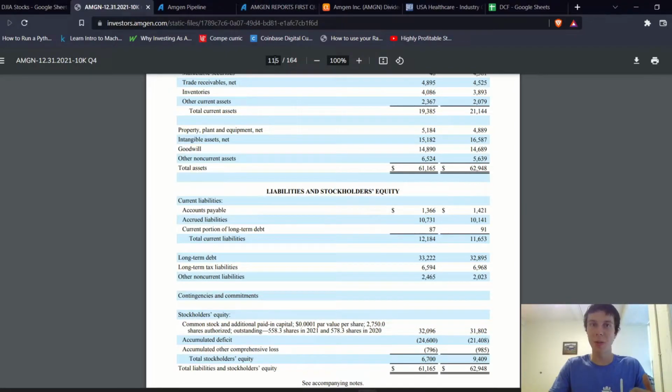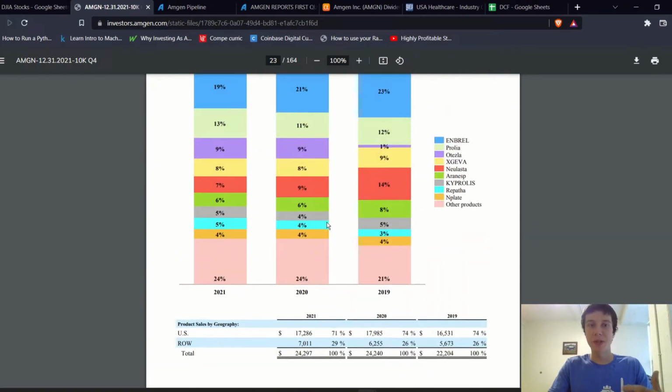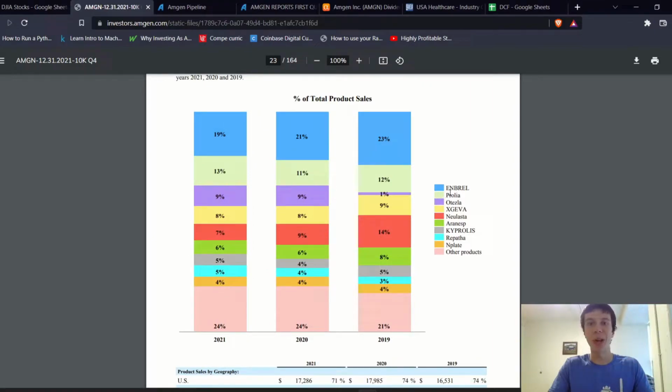And one of the other things I wanted to look at real quickly is their revenue and how it's split up between different drugs. I meant to look at this before and show you guys, but I did not. So basically, each of these different colors represents a different drug and what percentage of their total revenues it makes up.